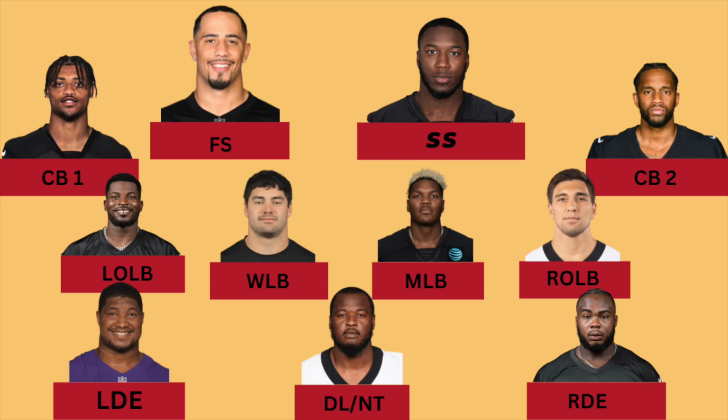On today's episode of Atlanta Falcons 2023 Depth Chart Review Part 8, the linebacking corps position, and we can clearly see right here, these will be our starters moving forward until the NFL draft ends, until the season begins.